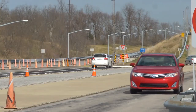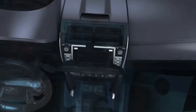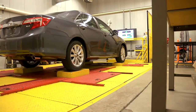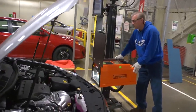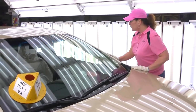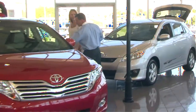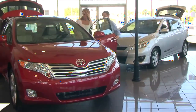Team members run quality assurance tests to check for everything from water leaks to audio system functionality. We inspect every aspect of these vehicles to ensure that only the best quality vehicles leave our plant. From there, our vehicles are shipped to Toyota dealers across North America and the world.